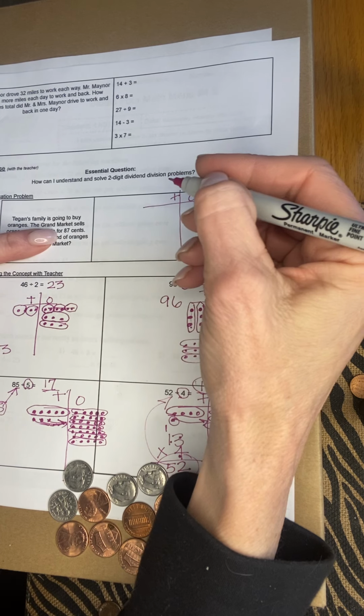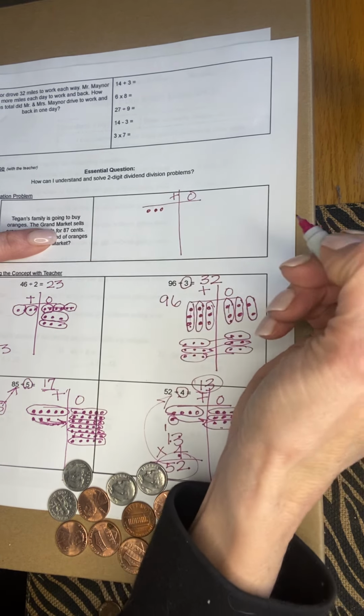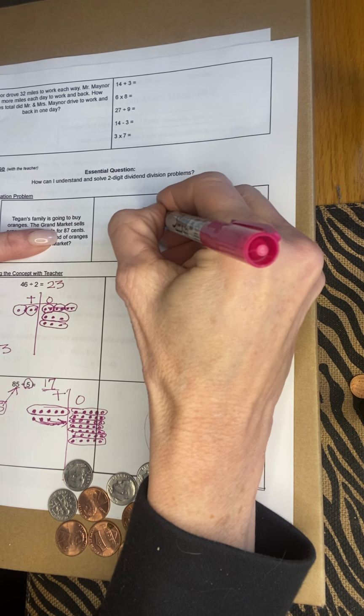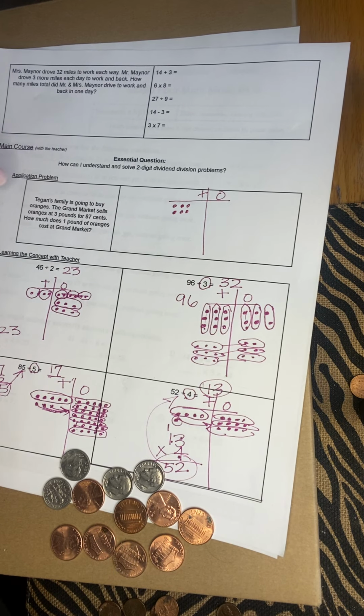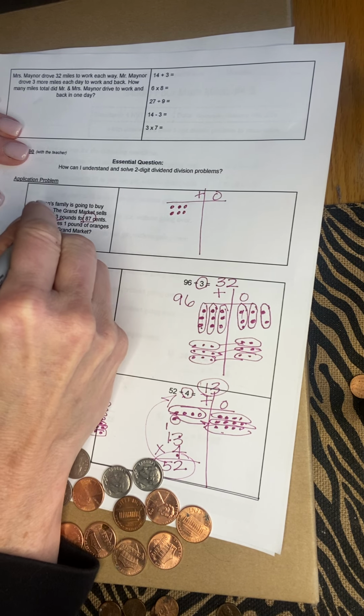87, and I know I'm going to divide it into 3s. So I'm going to do this: 1, 2, 3, 4, 5, 6. Remember, I'm doing that because I know what I'm dividing by. I'm dividing 87 into 3s.